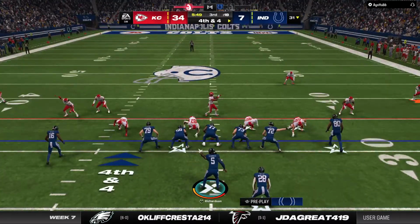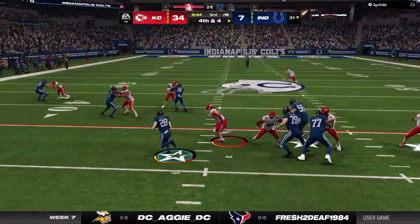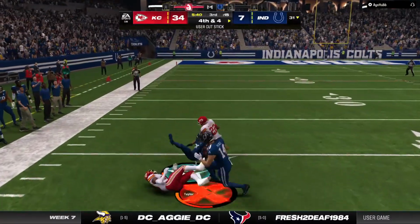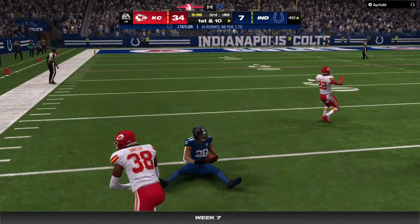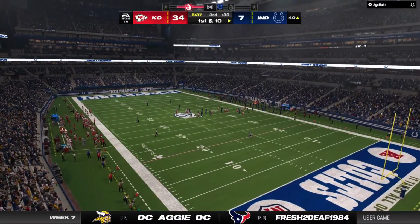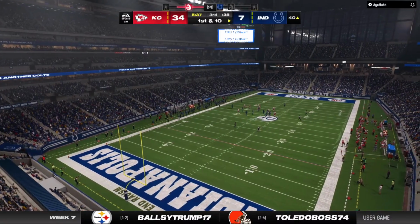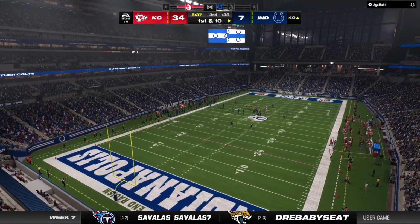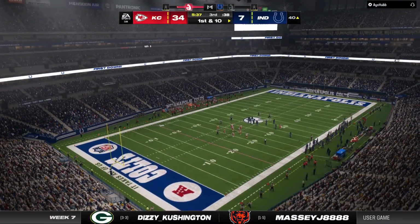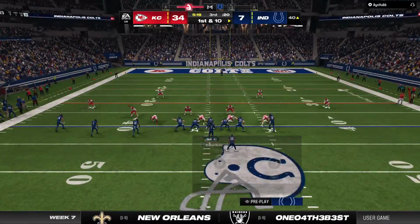Mustang 19. Go. Try to punch it in with Taylor. And they've got it well across midfield, down to the 40 before it's all said and done. Hey, nothing to see here, just your standard 4th down gain of 28 yards. And the drive keeps going. 1st and 10 at the 40-yard line. The 4th down run successful.